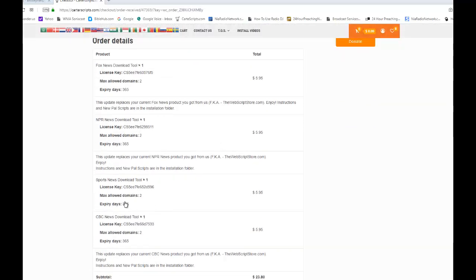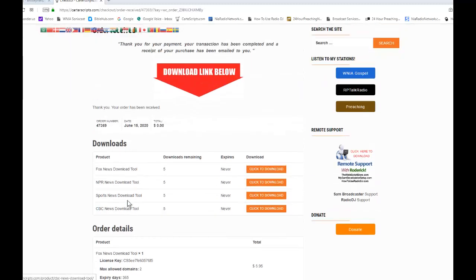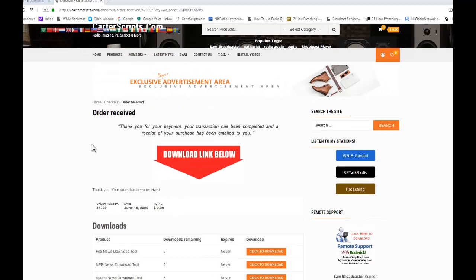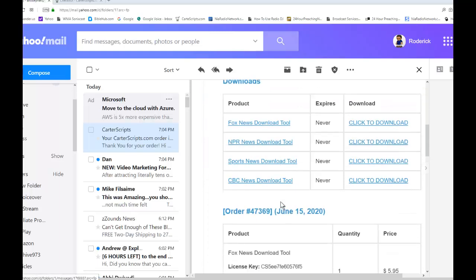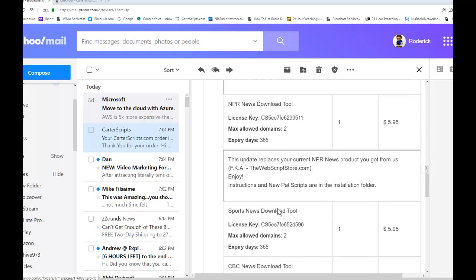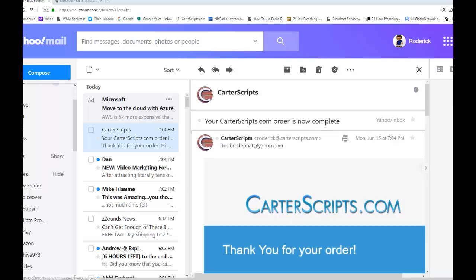So since we're going to be looking at the news software, that's what we're going to deal with today. Now, not only will you be taken to this page to download and get the license key, you're also going to get an email, and in that email will also be the license key for each software that requires it. And that's for any of the software on this website.